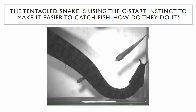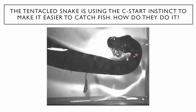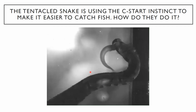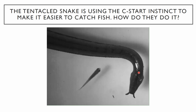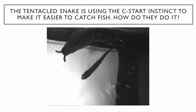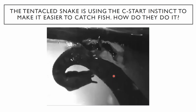So you see the fish basically does a C-start, and it does a C-start directly into the snake's mouth. So what's going on there? Same thing. If you noticed, the snake starts to move its body here, causing the fish to react. And then the fish basically does a C-start and swims directly into the snake's mouth. Move, eat the fish. So the snake is taking advantage of the fact that fish do these C-starts.